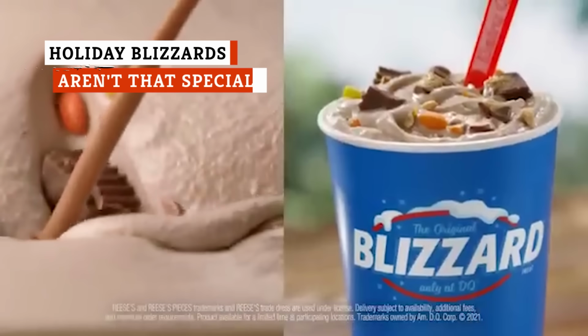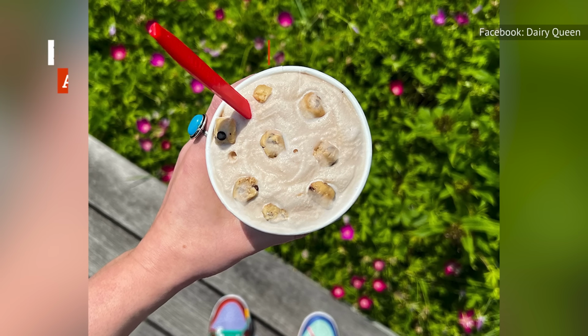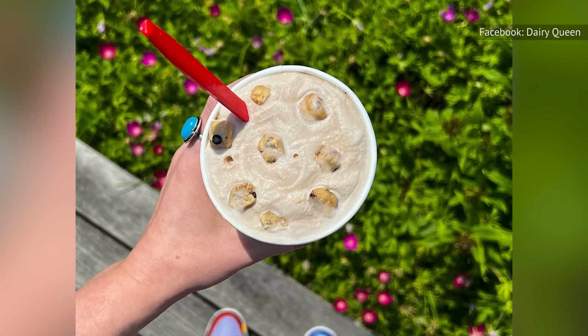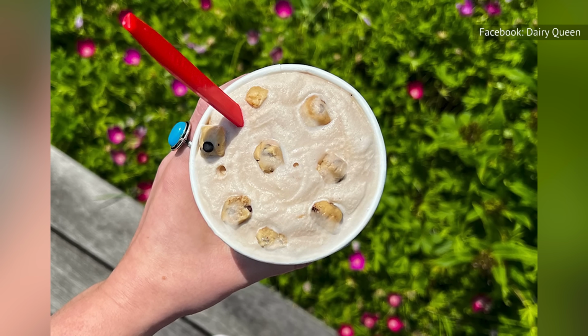You can concoct almost any flavor combination of Blizzard that strikes your fancy at Dairy Queen. And some limited-time Blizzards take the creativity up a notch, but others sometimes miss the mark, including a recent offering that left some customers wanting more.